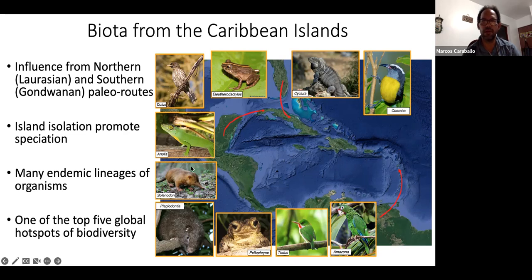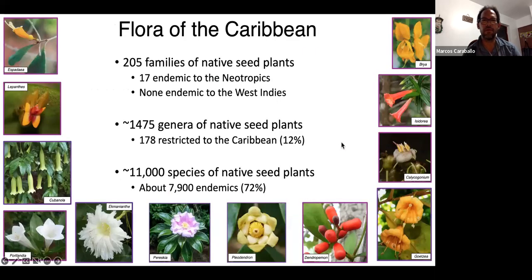Solenodon is a sister to many mammals and has a unique phylogenetic position. It has a venom. I think it's the only placental with a venomous bite. Plagiodontia are also rodents. There are frogs, birds, parrots. Many of them have gone extinct in the last 500 years, but some of them are still around. And the flora is also very rich.